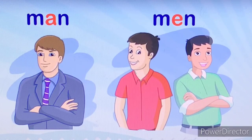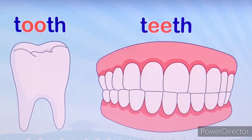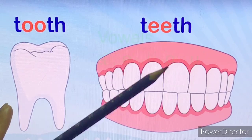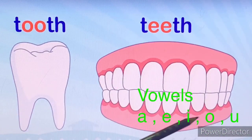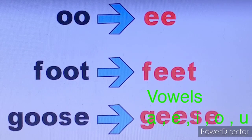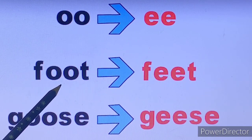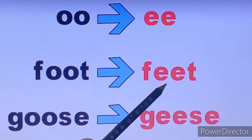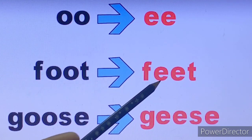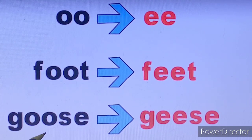Another example is tooth. Tooth is changing into teeth. A tooth. One. Yes, singular. Teeth. More than one. See, so many. Here also, foot. Vowel O is coming. Alphabet O is coming here and it's changing into E. Foot, feet. Goose, geese. See, they are changing their inside vowels.